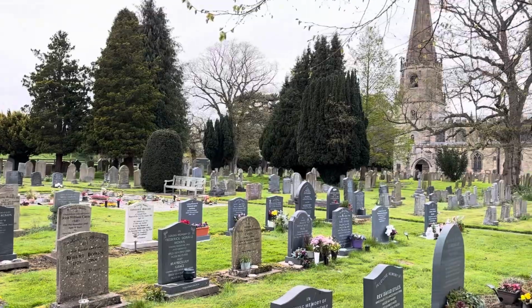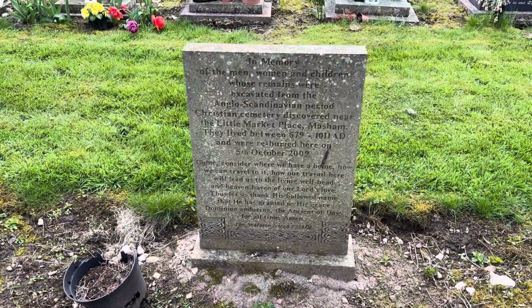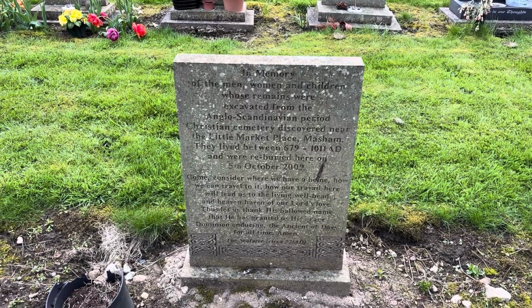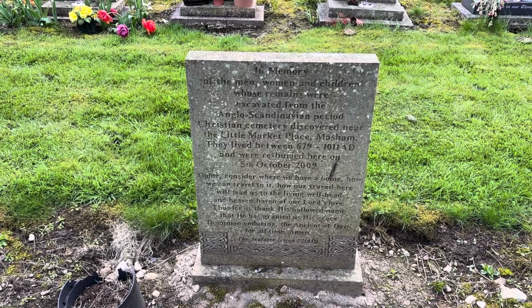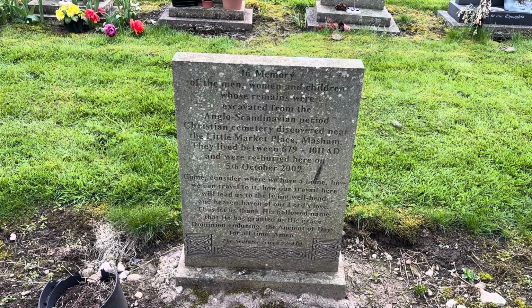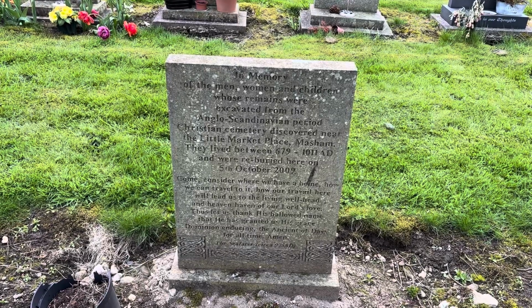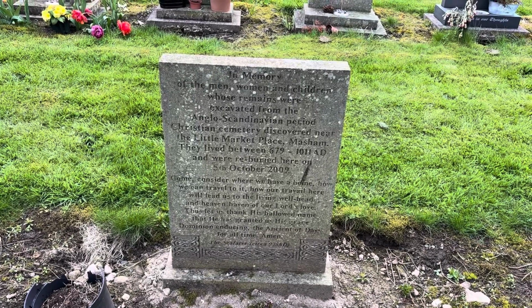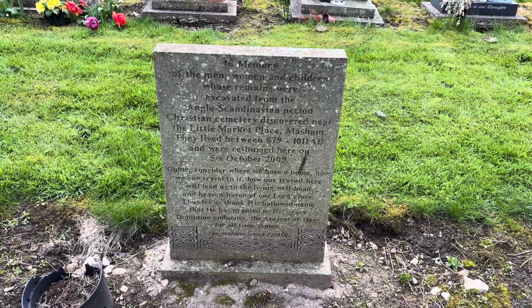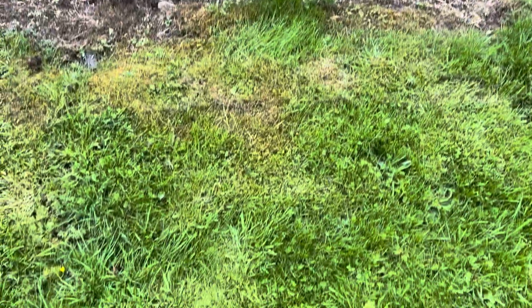So in the churchyard here, we've located the stone that commemorates those 58 skeletons that were found, that was on that blue plaque from the Anglo-Scandinavian period between 679 and 1011 AD. Wow, it's hard to believe there's 58 human remains here.